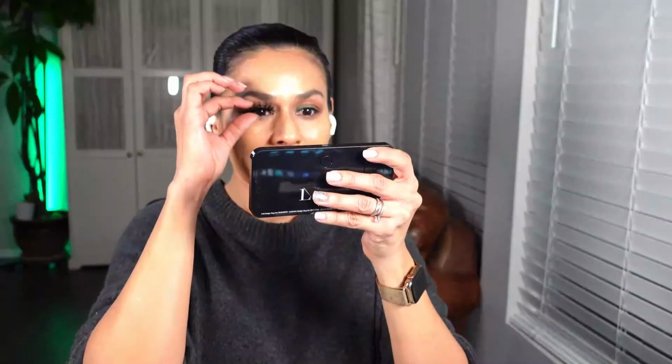Ooh. They are so fluffy. I'm just trying to press them on. Whoa. What do we think? Well, that's a lash. Do I look like I have a caterpillar on my eye? They're actually very light, which I wouldn't think of something this big to feel light. They do not look bad. I don't think I would wear these on a regular basis, but for a look, they look good.